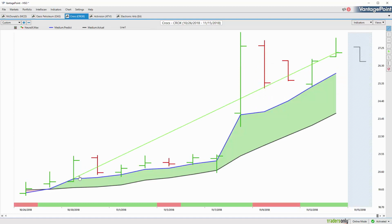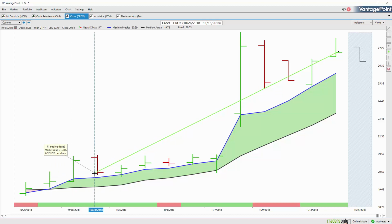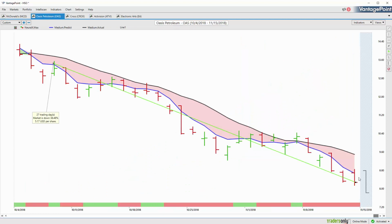And this is a very short-term opportunity here. So if you're getting in at this predicted low on this trading day, you're up over 30% in just the past 11 trading days. So obviously there's some areas in the market to go short, but not when these predicted moving averages start moving to the upside. You want to cover those shorts, go ahead and get long, and hold on to your positions in things like Oasis, it's moving lower, and you have these ranges helping you deal with that volatility that's really expanding as these things get hammered.